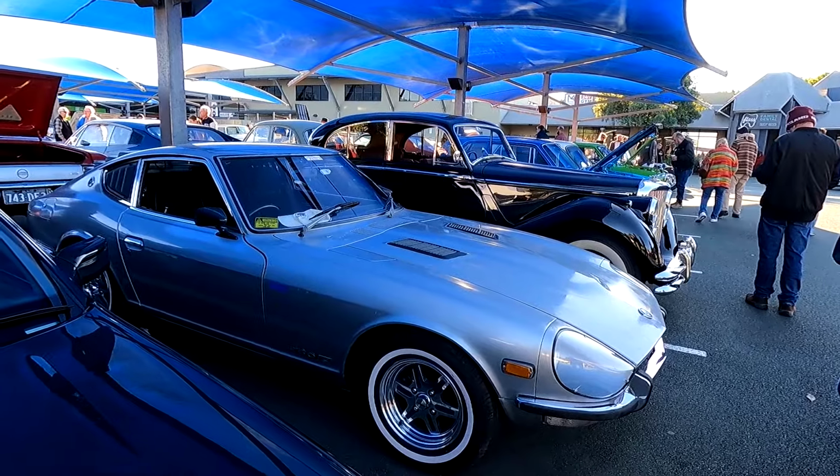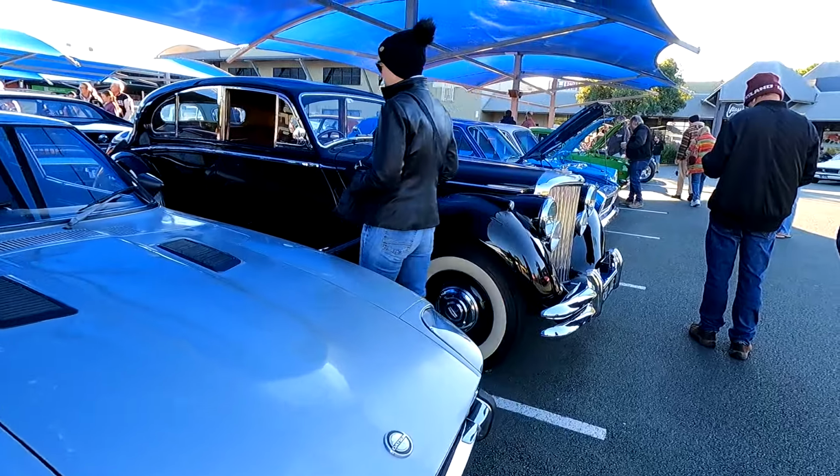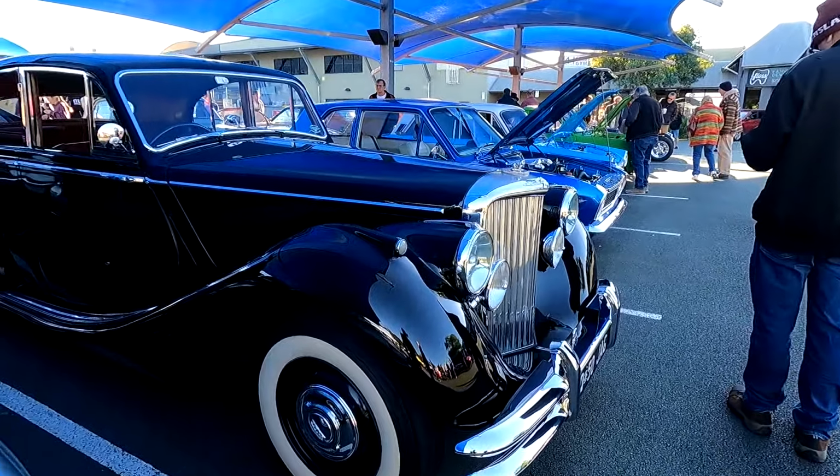Scantily clad women over 60 cars. Anyway, little shag.